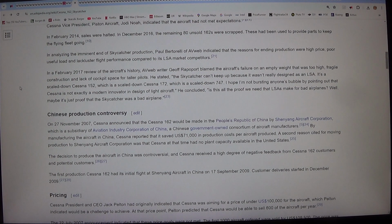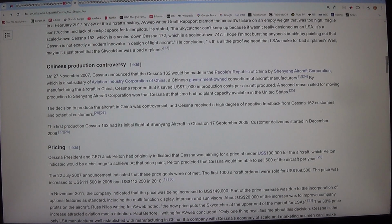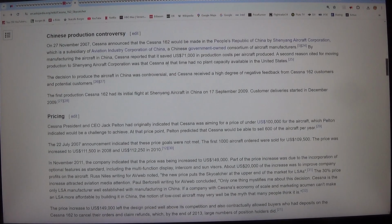Chinese production controversy, edit. On the 27th of November, 2007, Cessna announced that the Cessna 162 would be made in the People's Republic of China by Shenyang Aircraft Corporation, which is a subsidiary of Aviation Industry Corporation of China, a Chinese government-owned consortium of aircraft manufacturers. By manufacturing the aircraft in China, Cessna reported that it saved $71,000 in production costs per aircraft produced.